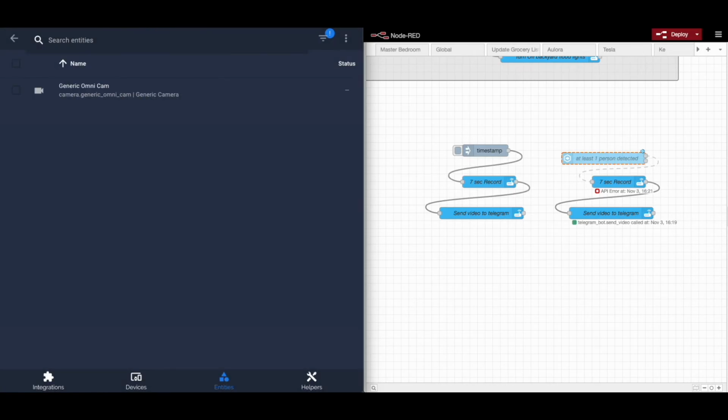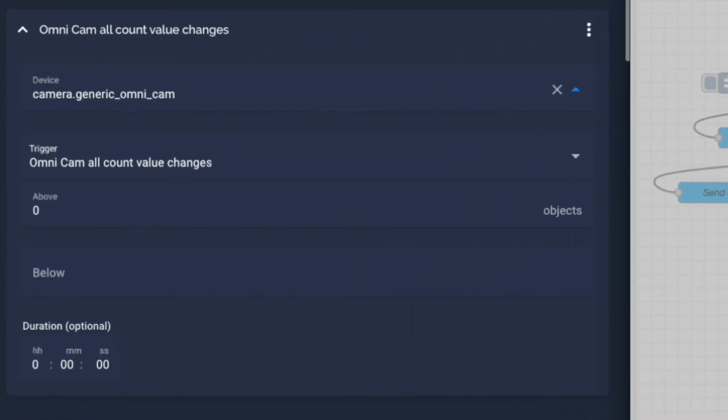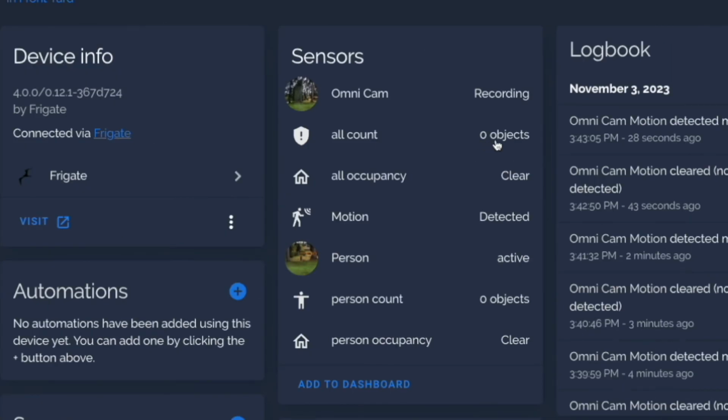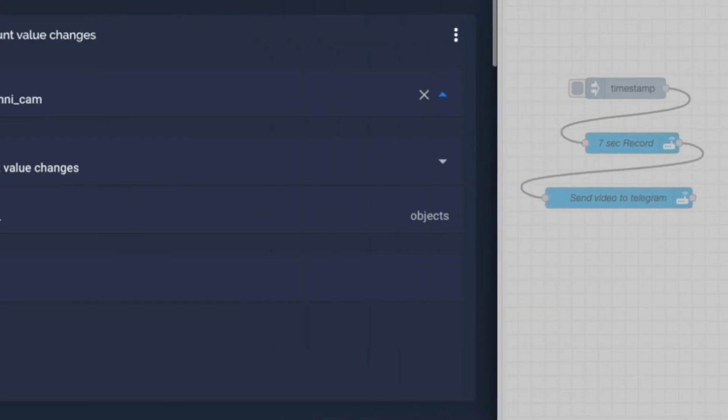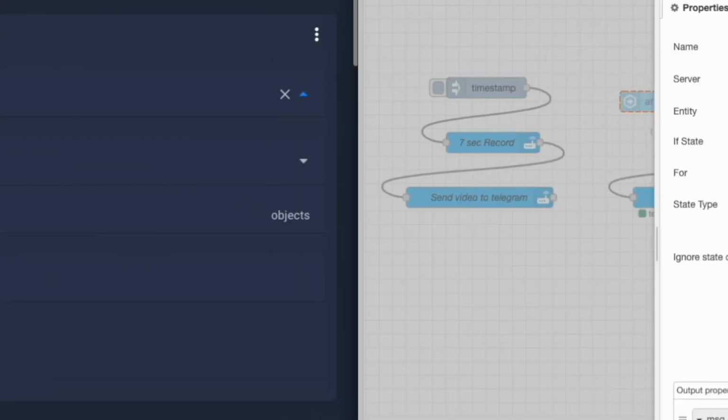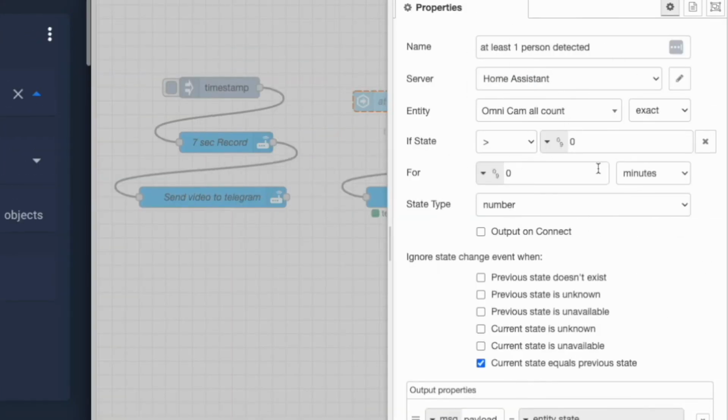Here's what the automation looks like. For the trigger, right now we're using a state trigger. Whenever the state changes, or in our case for the generic camera, whenever that value changes above 0 for the person count, we got this person count from the Frigate entity that I showed you earlier. When Frigate detects that there is at least one person available, then this is going to fire off, and you can see the same thing here. It's a little easier to read here in my opinion.